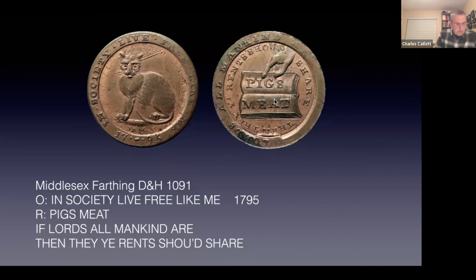Let's see, 27. And the reverse, the obverse image of a cat with the motto, "In society, live free like me." Spence would designate the cat as his coat of arms because it could be stroked down, but would not suffer itself to be rubbed against.